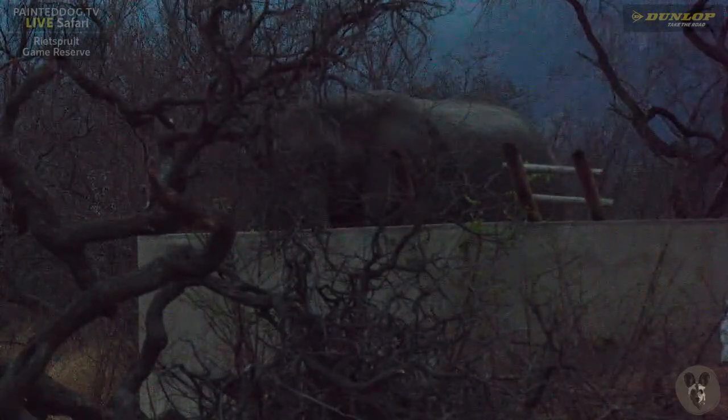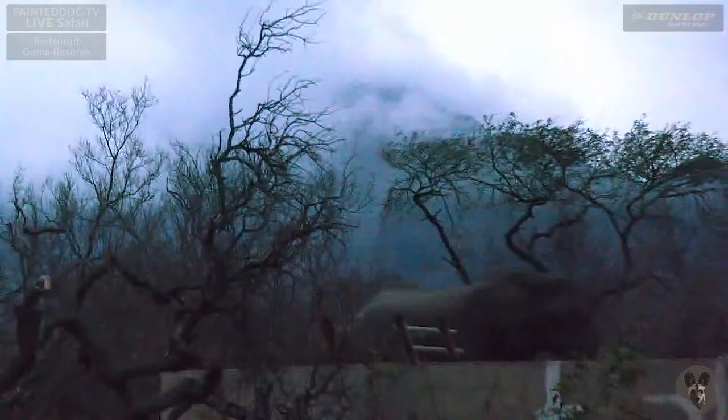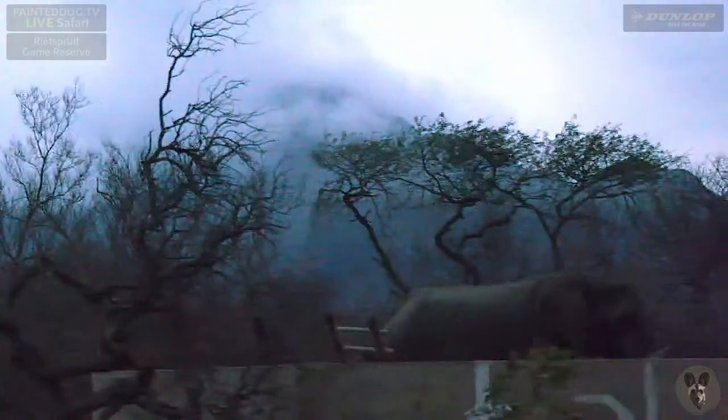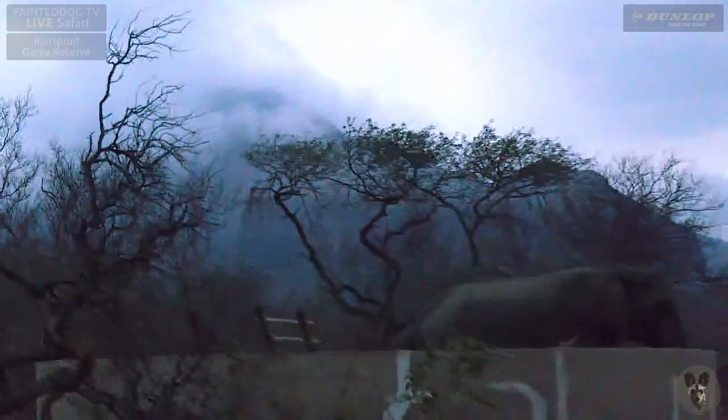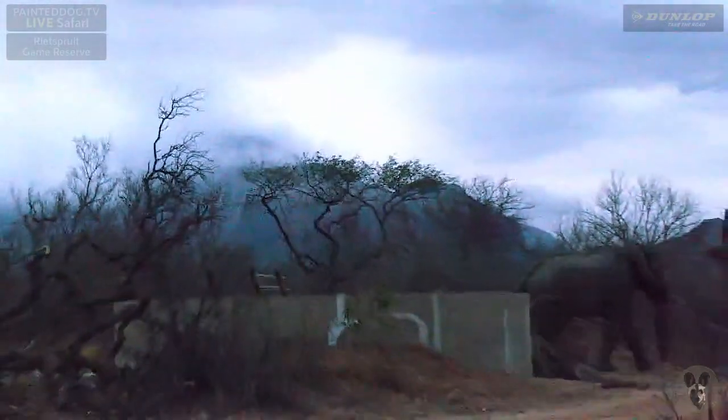Right, now it's getting quite dark. I think it's difficult to see this elephant now in the low light. Yeah, look at how those clouds come around that mountain peak there. It's kind of the mountains disappearing with this bank of clouds that is moving in. We'll let the elephant move off.